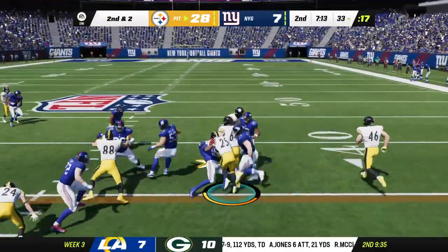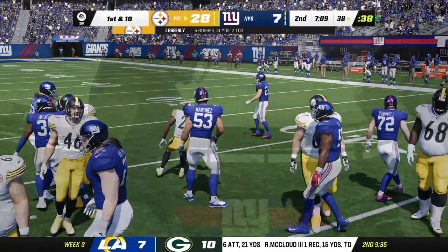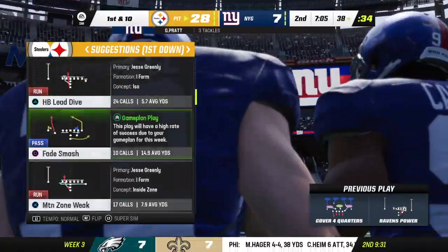They'll try and run this one right up the gut. And he'll be brought down shy of the 40 at the 38-yard line. 4 yards the pickup, first down.